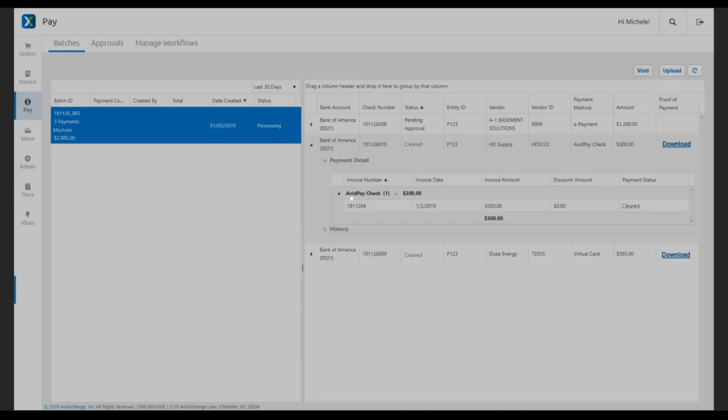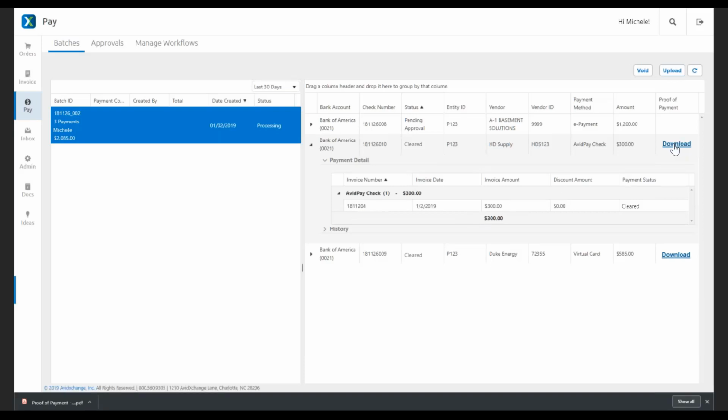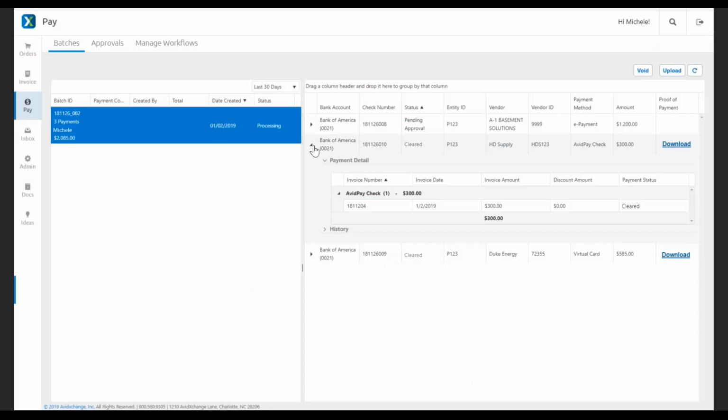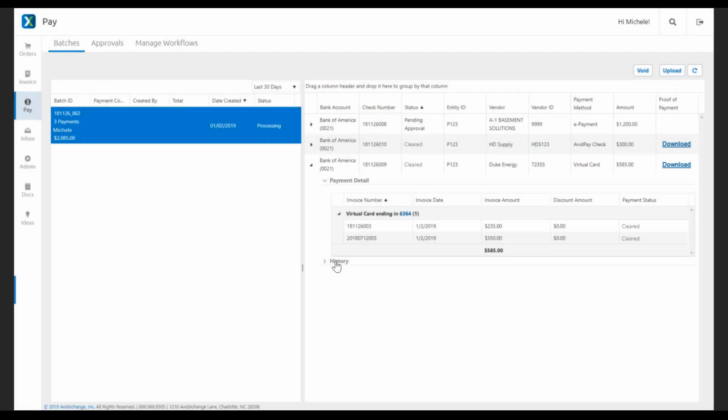So I can go ahead and view an additional layer of information here as far as the invoice that was included in that payment, the dollar amount. I can even have access to my proof of payment details, which in this case would be a cleared check image front and back that I can download or print. We also offer proof of payment documents for both of our e-payment options, so the virtual card and the direct deposit. Since this one is cleared, I'm able to view those additional details.